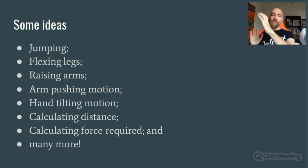The arm pushing motion. So once you release the ball, how much do you need to flex here? You got to think about that when you throw the basketball. The hand tilting motion. So when you release, how much do you tilt to make it a perfect throw? Apart from that, calculating the distance from which you are from the net and the force required for your push to be hit. So 1, 2, 3, 4, 5, 6, 7, at least 7 little sub skills in there.